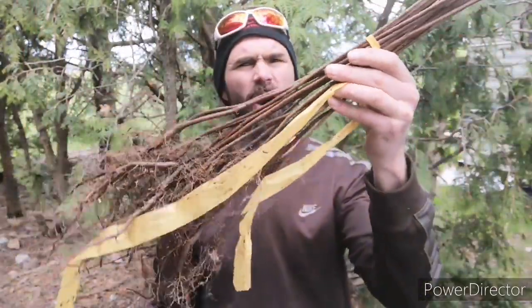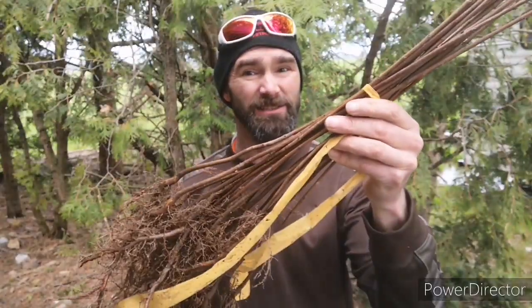So I buy all native tree seedlings. We're in the Carolinian forest region here. So I have 4 species. Can you name the 4 species that I have here? I'll give you 10 seconds. Write them down. Okay.